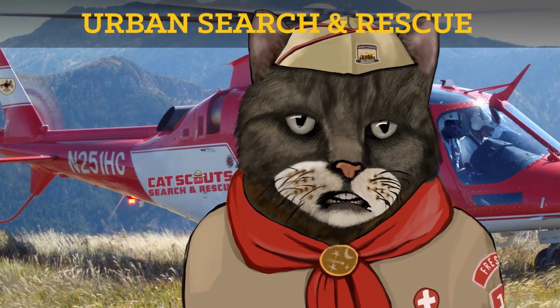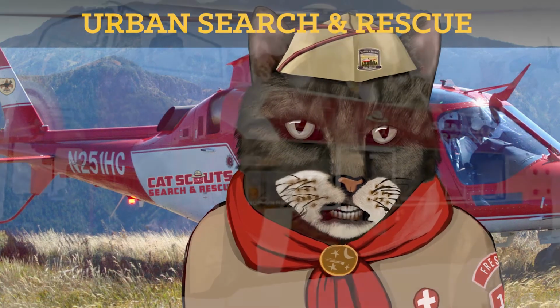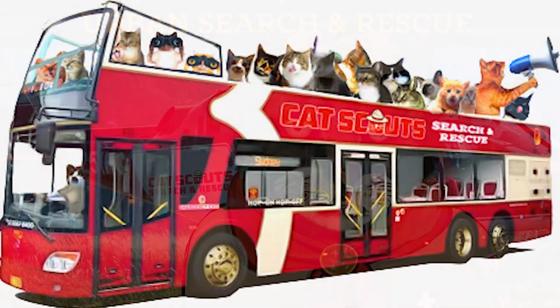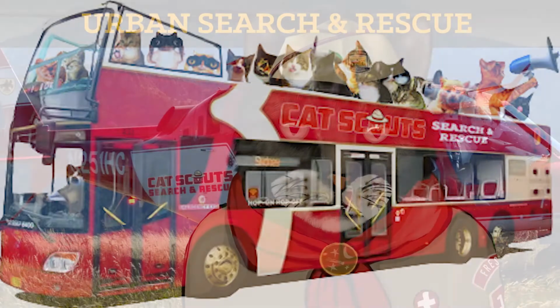Last, and depending on how many scouts comprise your local search and rescue team, you may deploy a search bus if your troop has requisitioned one. The search bus can accommodate up to 80 search and rescue team members, allowing many more eyes and ears to be out looking and from a high vantage point, adding a dimension of thoroughness to the op.